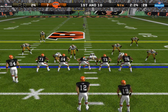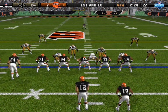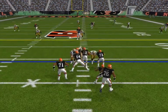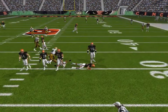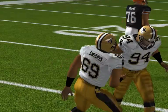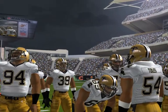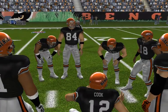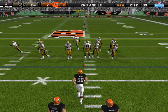Blades goes back into the game after being injured earlier. The veteran slips in there and gets the sack. Hey, you still got to give him a lot of respect. His moves haven't diminished that much, and he still makes impact plays. Two minute warning coming up.